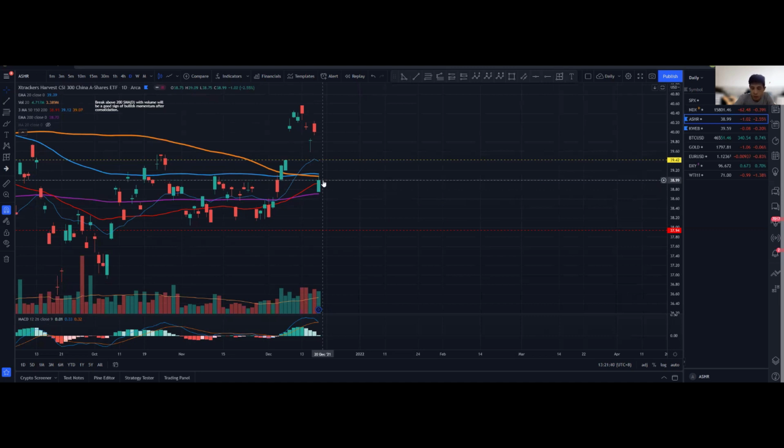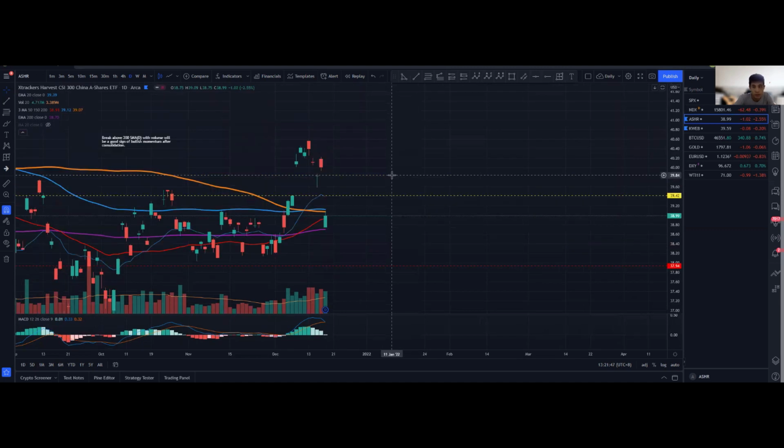So you can see that it was potentially a so-called panic sell by people, but then there are definitely buyers at this region itself. So people are still keen to buy in.